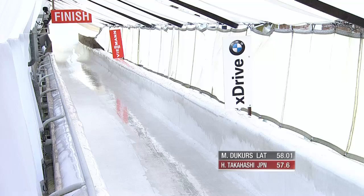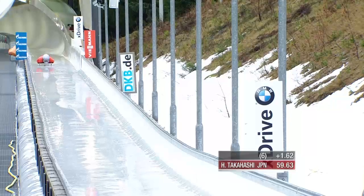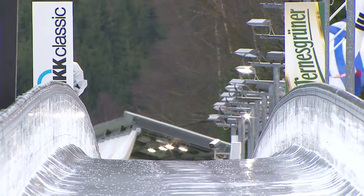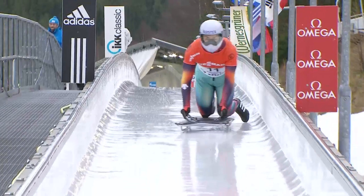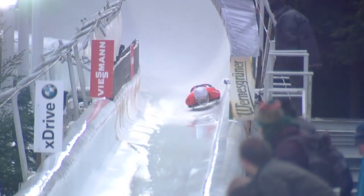Yeah. This isn't bad for him to knock off both American sleds. This is like Matt Antoine. He did, 6. Come on, Casemiro, you have to like that. That's a good run for your athlete. Yeah, 59.63 slide for Hiro Takahashi. And that leaves him in 6th position at the moment.